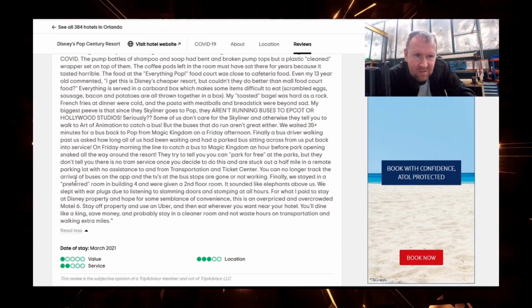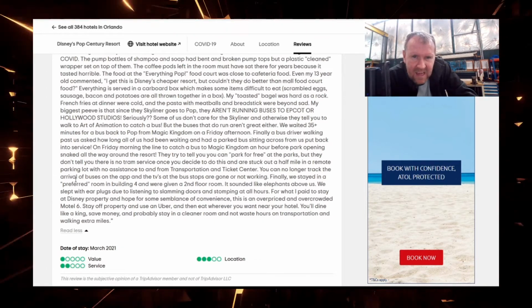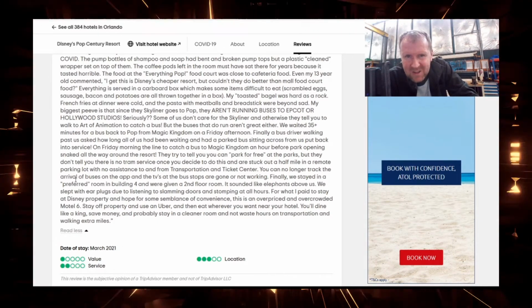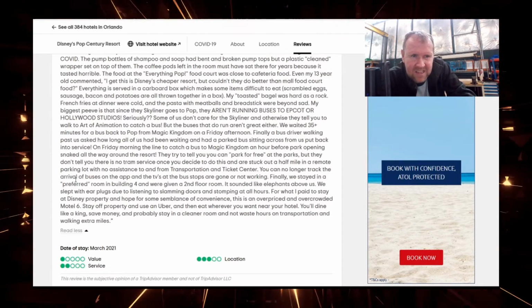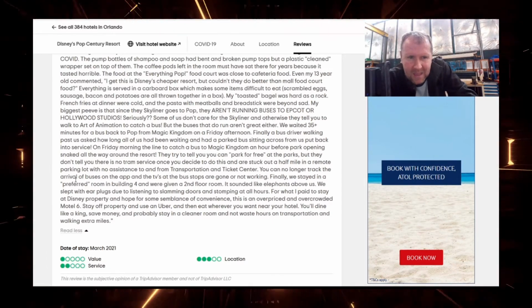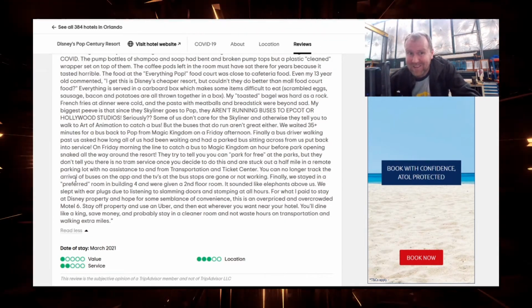You can no longer track the arrival of buses and something like Stay City, some inconvenience. This is an overpriced and overcrowded Motel 6. Sorry guys, the ending really was bad. Stay off property, but as you can see, they're not spaced out very well. Overpriced and overcrowded Motel 6. Stay off property and use an Uber and eat wherever you want near the hotel. You dine like a king, save money, and probably stay in a cleaner room and not waste hours on transportation. I agree with that. Go and stay off property, people.